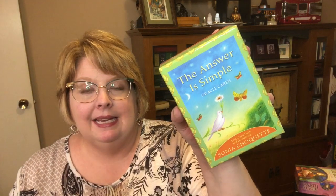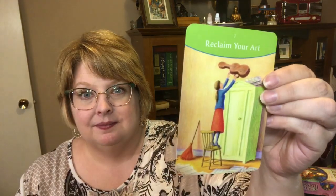I pulled out The Answer is Simple Oracle deck again. This is another really shiny deck, but I really like this deck. It is wonderfully balanced and eminently practical. And there are times when I just need very practical. It's not about my spirit and the ultimate goal of my life. It's about getting through the day. And this is a deck that helps you get through the day. Not my favorite art, but really fabulous messages and a really great book.